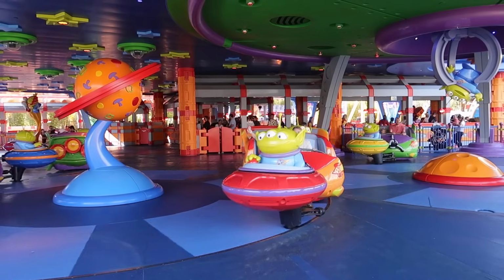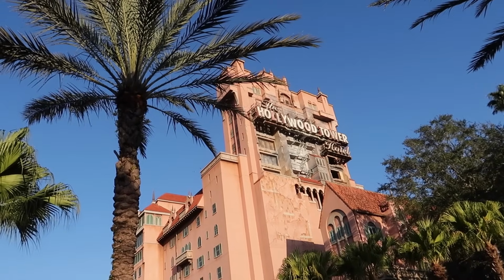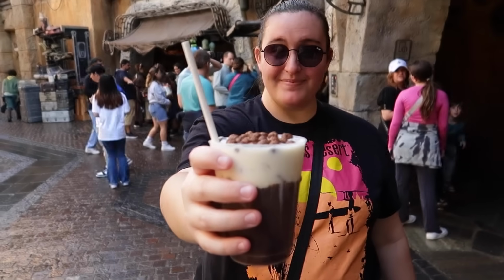Today, I'm in Hollywood Studios and I have $50 to spend. Coming to Disney World can be pretty expensive, but I'm here to show you that you can still have a great time and get a ton of food while still being on a budget. And it's no secret that Disney's Hollywood Studios is the worst Disney World park for a foodie. So picking what things I was gonna get was a little difficult, but I have made my list.